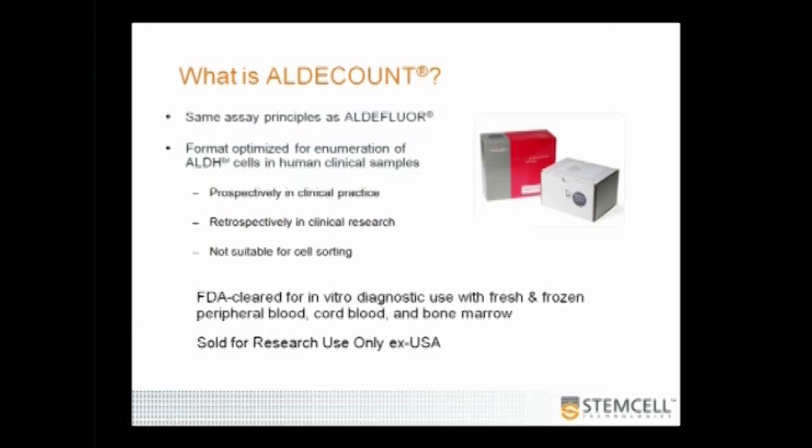You can see in this case that there are two boxes, and basically this is a box of tubes set up so you can have single tube use, as opposed to ALDEFLUOR, which is bulk tube use. It can be used prospectively in clinical practice, and retrospectively in clinical research, as I've just discussed. It's not suitable for cell sorting because it uses an aldehyde as the efflux inhibitor, which can damage cells in the long term, but it's fine for the diagnostic process here. Outside of the U.S., it is not cleared for clinical use, but in the United States, it can be used for that purpose. It is available outside the U.S. through Stem Cell Technologies.